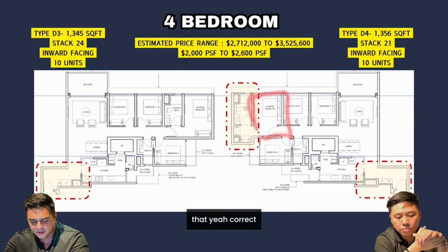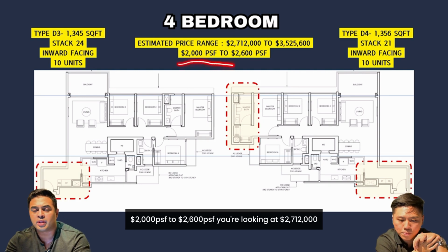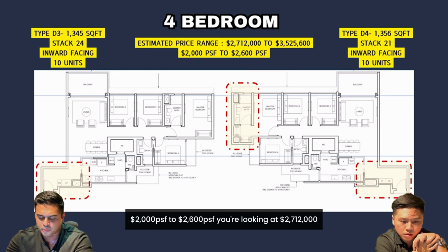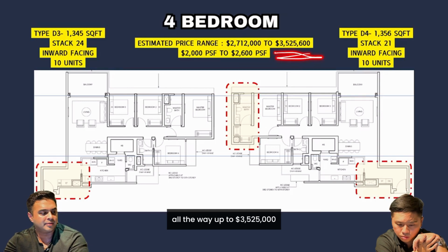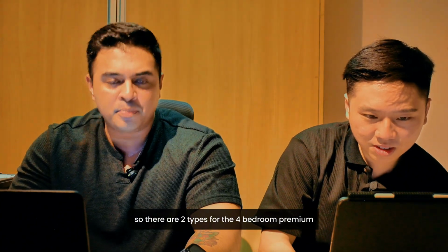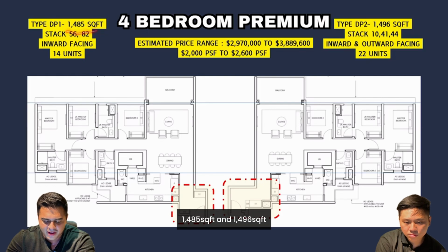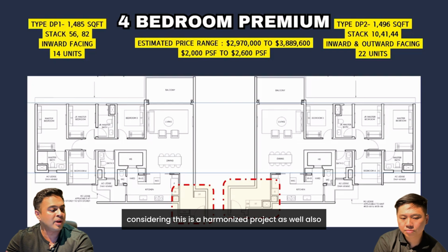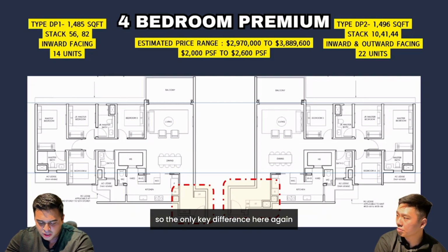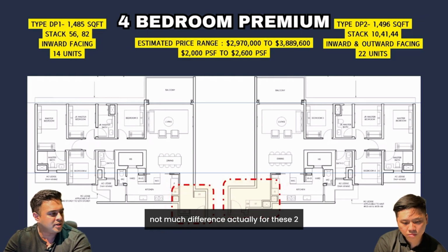Oh yes, correct. For the price range, quoting based on 2000 to 2006 PSF, you're looking at 2.712 million all the way up to 3.525 million. There are two types for the 4-bedroom premium, both quite huge, I would say, at 1485 square feet and 1496 square feet, considering this is a harmonized project as well. The only key difference here, again, is just the foyer. Not much difference actually for these two.